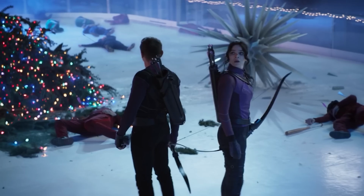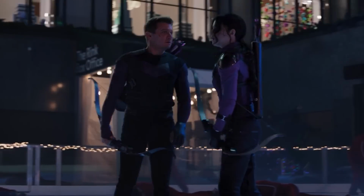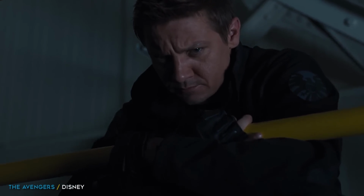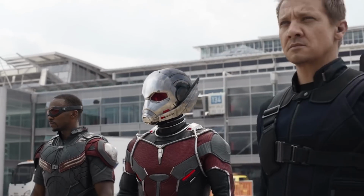Hawkeye has had some questionable and bland costumes in the MCU, along with some questionable haircuts, but the Hawkeye TV show finally allowed him to don more comic-accurate duds, and the results were a lot of fun. For the longest time, Hawkeye was this serious spy working for S.H.I.E.L.D. and the Avengers, so of course he couldn't wear bright purple.